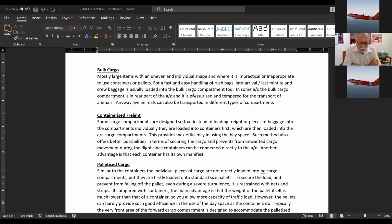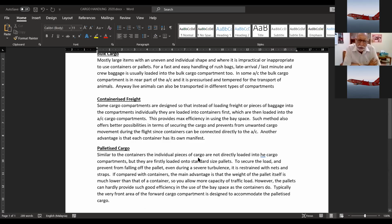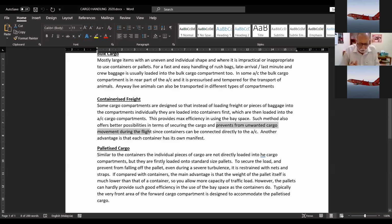This provides maximum efficiency in using the base space. Such methods also offer better possibilities in terms of securing the cargo and prevents unwanted cargo movement during the flight. Since containers are connected, now what's happening to the containers? They are connected directly to the aircraft. So we've seen there are containers in which you load the suitcases, hook up the containers and load them.